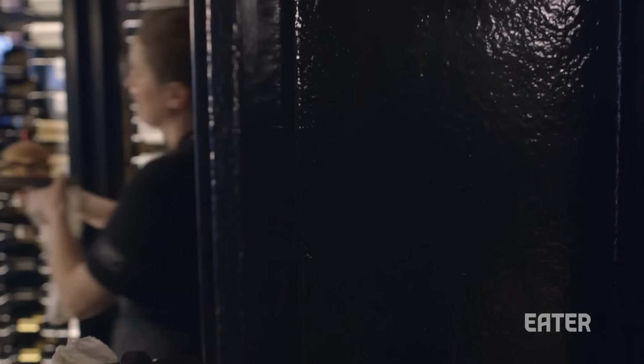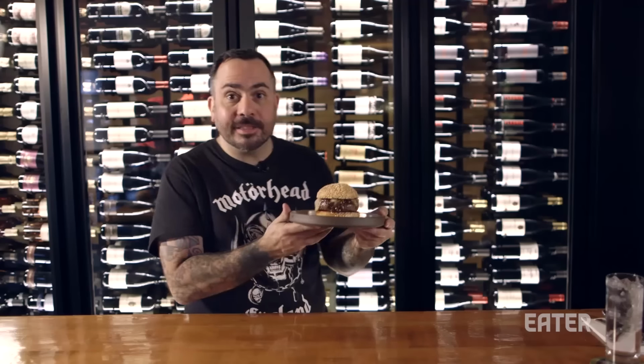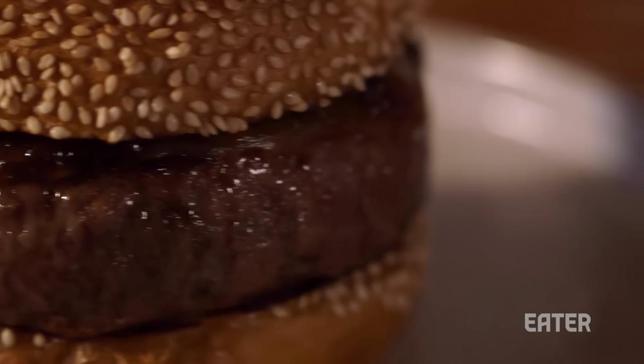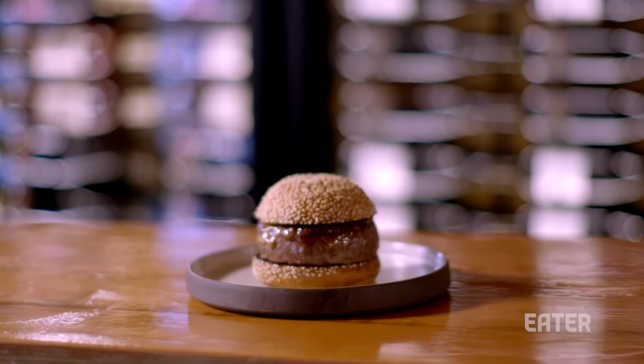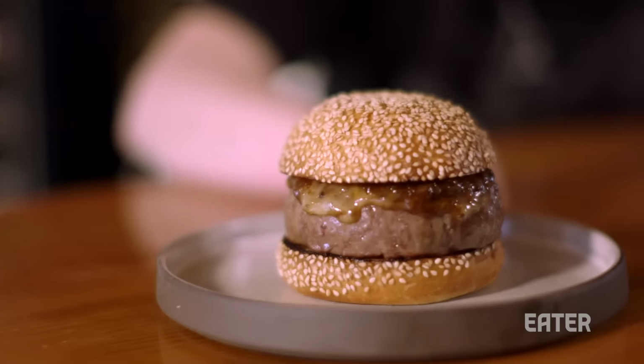Look at that, that is amazing. Thank you. Look at this thing. So this is the namesake dish. This is the Salvation Burger. And I love the primal aspect of this hamburger. It's really just cheese, onions, beef, and bun. What else do you need? Here I go.